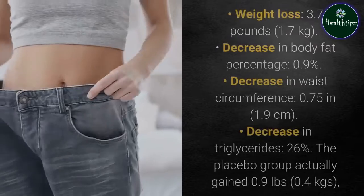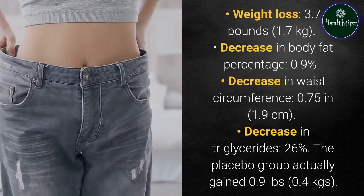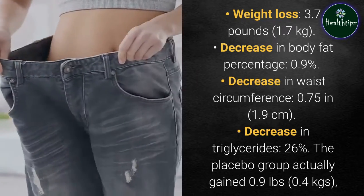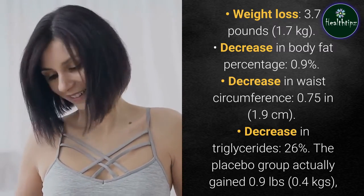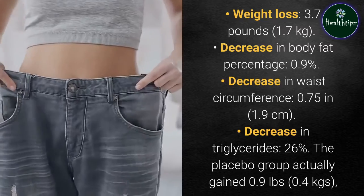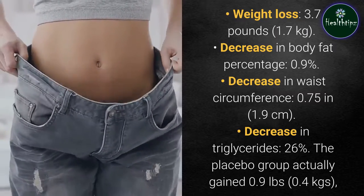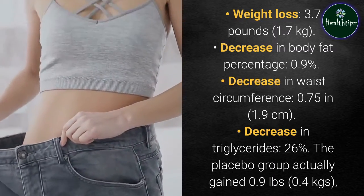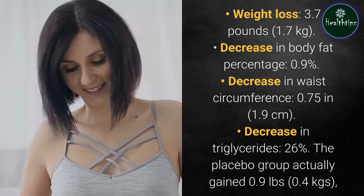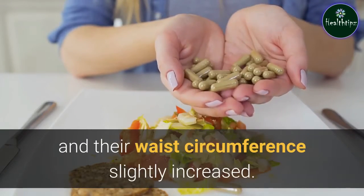This is what changed in those consuming 2 tablespoons (30 milliliters) of vinegar per day. Weight loss, 3.7 pounds (1.7 kilograms). Decrease in body fat percentage, 0.9%. Decrease in waist circumference, 0.75 in (1.9 centimeters). Decrease in triglycerides, 26%. The placebo group actually gained 0.9 pounds (0.4 kgs), and their waist circumference slightly increased.